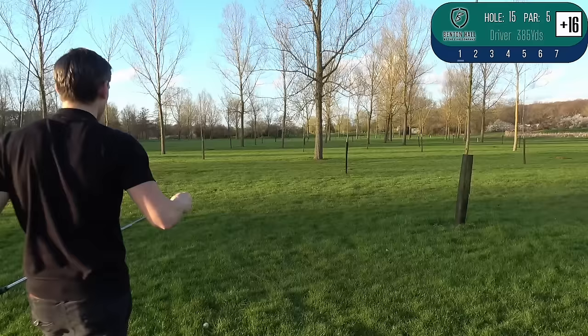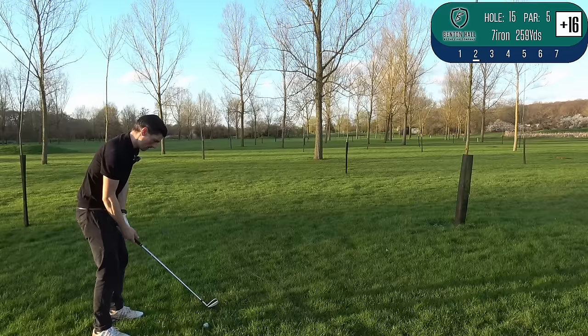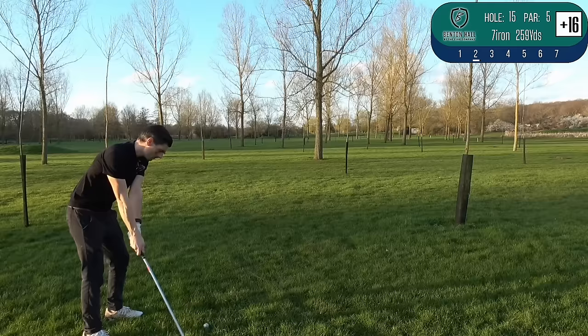Okay, so we've got 259 yards left to go, but there's nowhere really to go, so I'm just going to have to burl out to the left. I can't go for the pin because it's wrapped round the corner. So just ping a 7-iron out that way. That's the hope. Let's see if we can make it a dream.